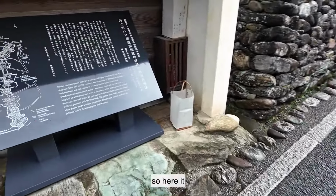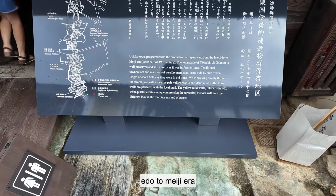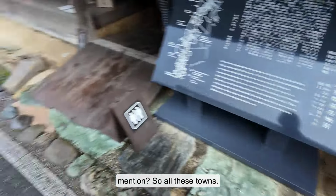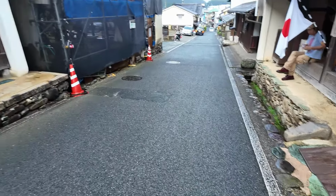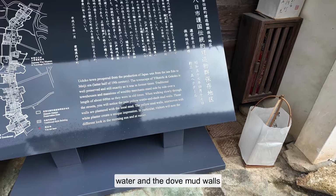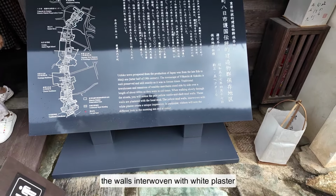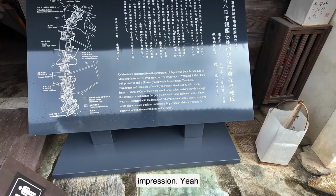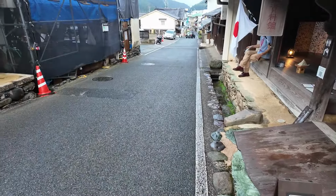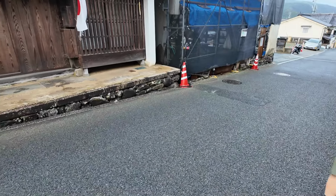Here it talks about how this town prospered from the production of Japan wax from the late Edo to the Meiji era. Is there anything interesting to mention? All these buildings have walls that look a pale yellow, made with daub mud walls plastered with the local mud, and the walls interwoven with white plaster create a unique impression. They also look different in the morning sun and at the sunset. That's what it says. Wow, interesting.